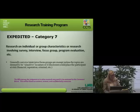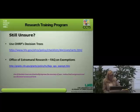Expedited category 7, we also see a lot of. Again, this is minimal risk. Research on individual or group characteristics, or research involving survey, interview, or focus groups, or program evaluations. As we talked about earlier, most of these are exempt, unless the topics tend to be more sensitive in nature. If they are more sensitive, then we would ask that you submit an expedited application. If you're still unsure what category your research fits into, there are some decision trees, and I have the link to that here. And then there's also some FAQs on exemptions, and both of those resources are here.